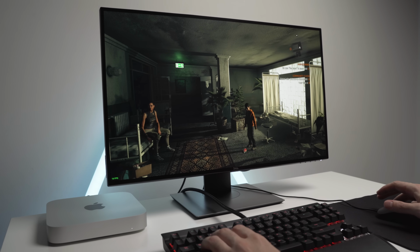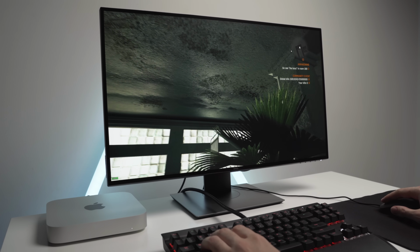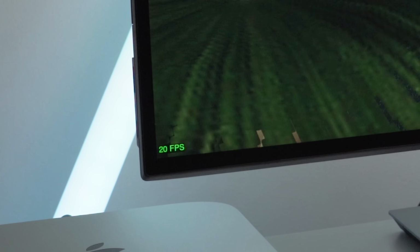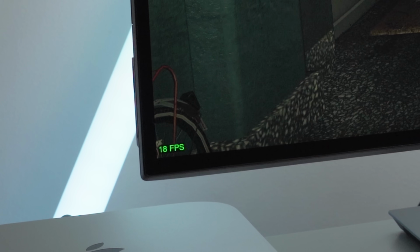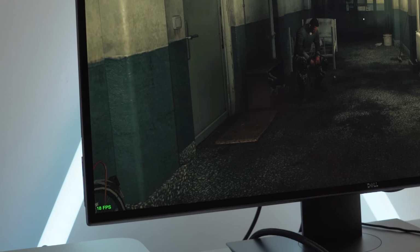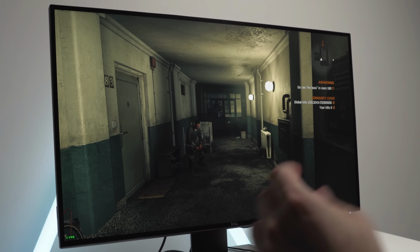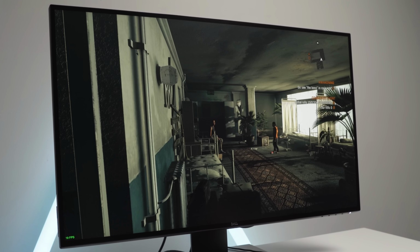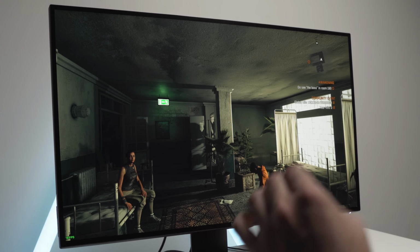There's quite a lot of detail in the maps. So as you guys can see here, we're getting about 20 FPS at 4K with all settings set to low. Now, this isn't quite playable. Another 10 to 15 FPS, and it definitely would be. If you can get up to about 30, 35 FPS, it's definitely playable, especially because this is just a single player game.